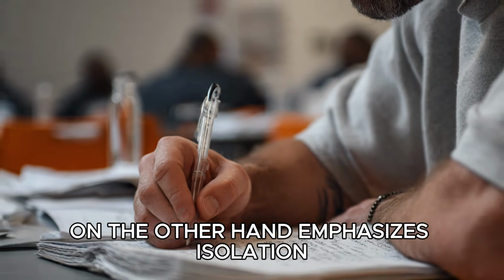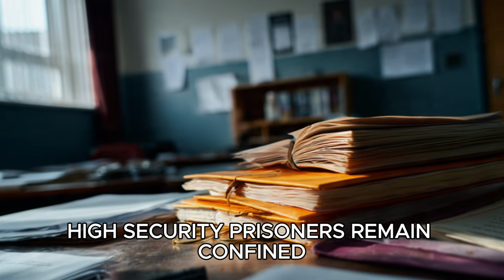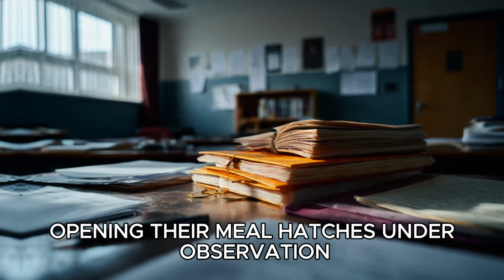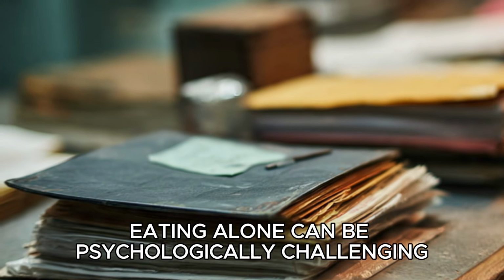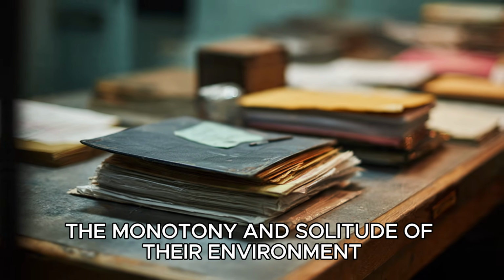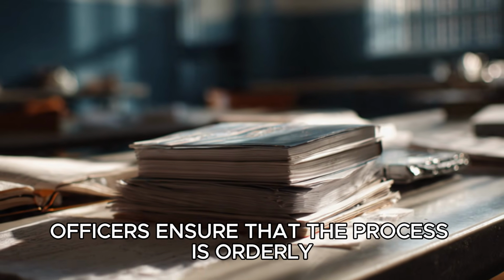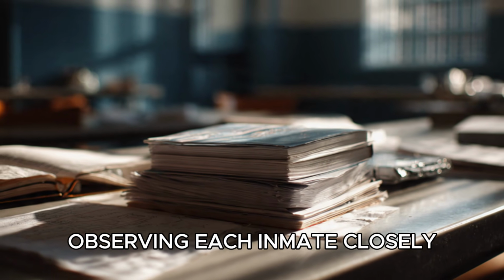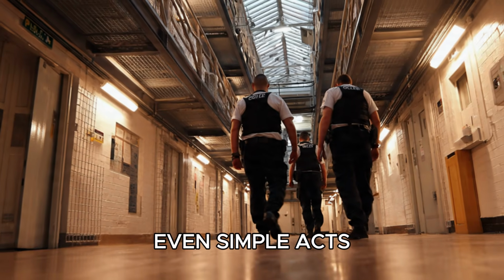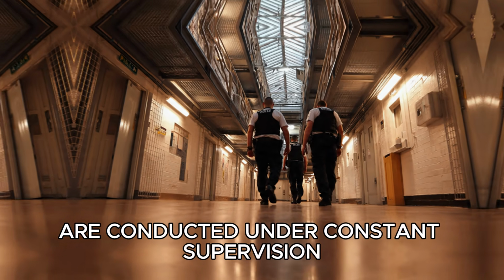Lunch in the cell, on the other hand, emphasizes isolation. High-security prisoners remain confined, opening their meal hatches under observation. Eating alone can be psychologically challenging, as prisoners are forced to confront the monotony and solitude of their environment. Officers ensure that the process is orderly, observing each inmate closely to maintain safety and adherence to rules. Even simple acts such as opening the meal hatch or eating are conducted under constant supervision.